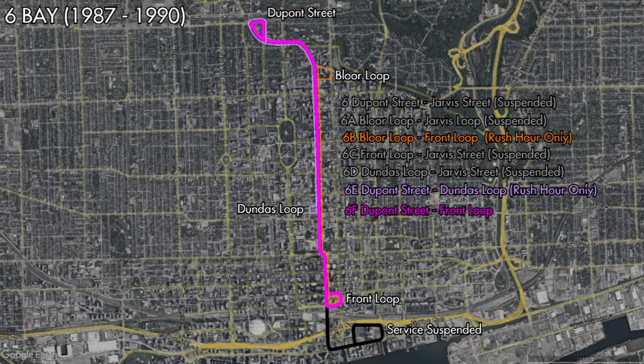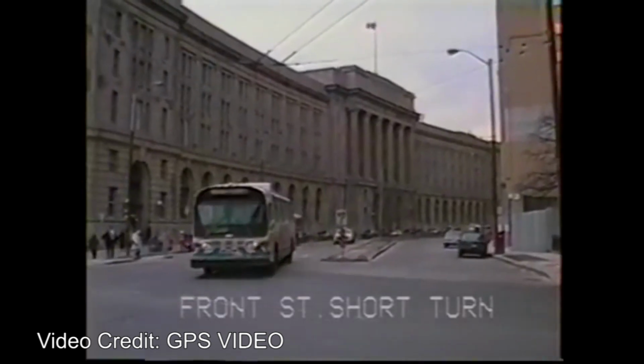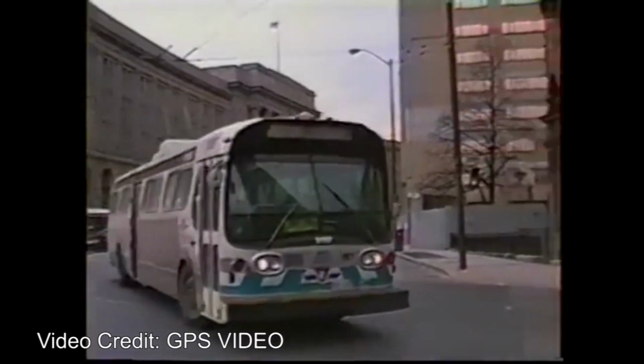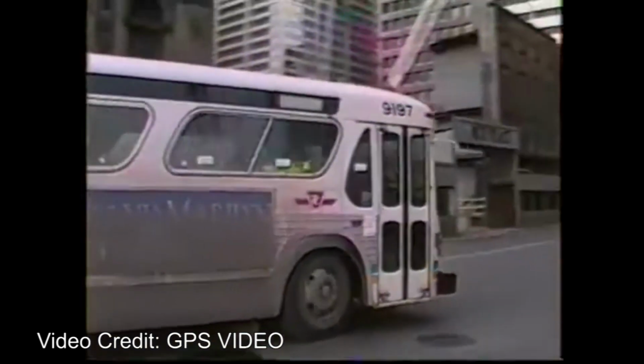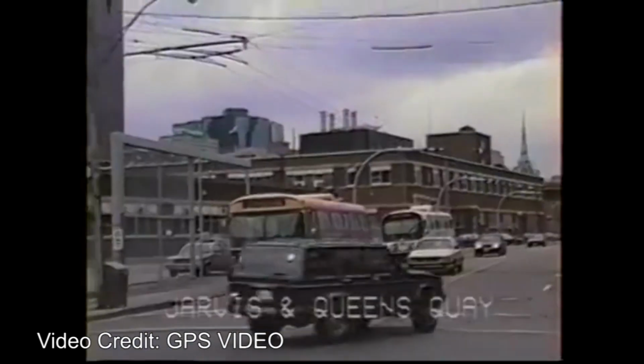The 6G would be used by rush hour buses traveling from Bloor Loop to Dundas Loop for the duration of construction of the Harbourfront LRT. The Harbourfront LRT would open on June 23, 1990, and with it, full service on the 6 Bay would resume. The 6F and 6G branch designations would be retired on this day.